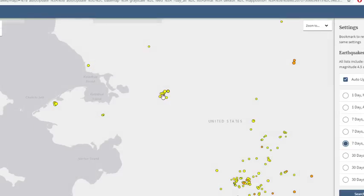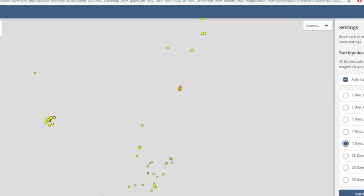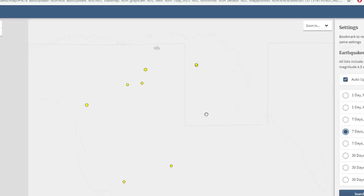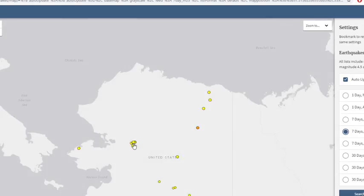Had a small earthquake swarm in Alaska, looks like. With the largest magnitude being about a... looks like that was the main shock there. You had two main shocks. You had three. You had one, two. You had several 3.1 quakes. Showing that nobody felt it, but this is a seismically active zone, though.